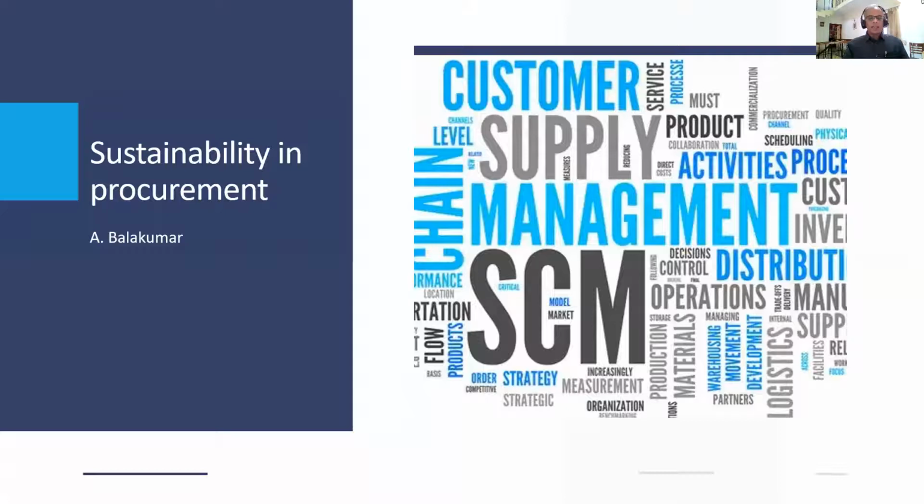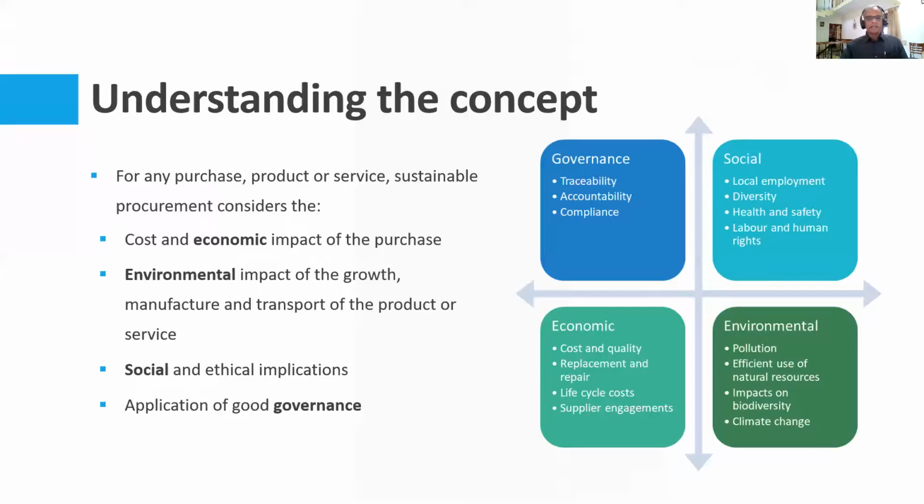Today, I would like to talk to you through how companies can ensure the sustainability of their procurement decisions by working closely with their suppliers to lessen their environmental and social impact and position themselves for strong growth. Moving to the next slide, understanding the concept.